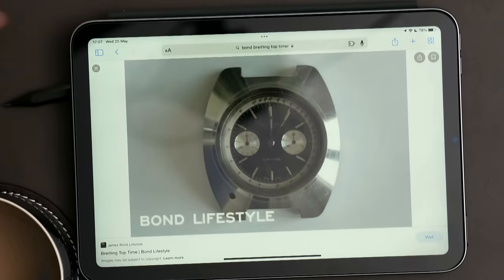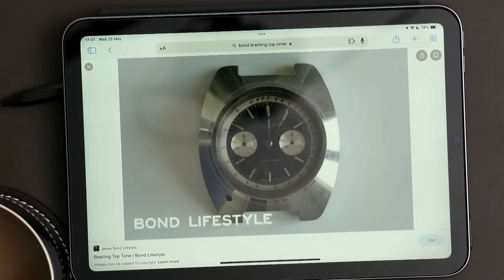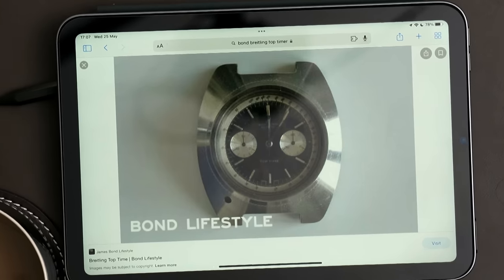£25 in a flea market. They found this actual watch in a flea market. And now this, for me, is the coolest thing: they then sold it at auction a few months later for £100,000. I'm like, this is the ultimate flea market find.